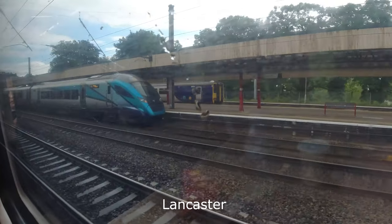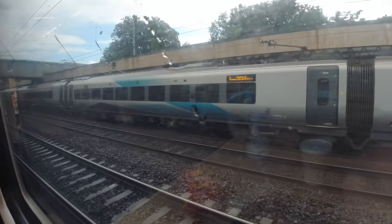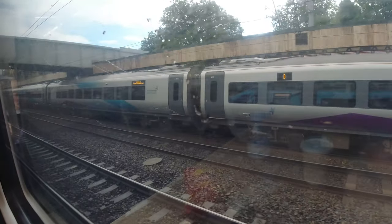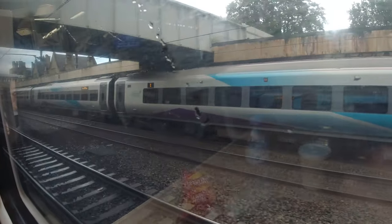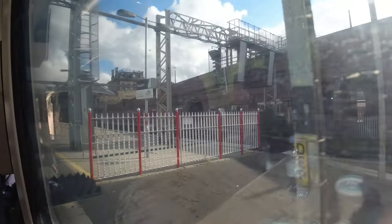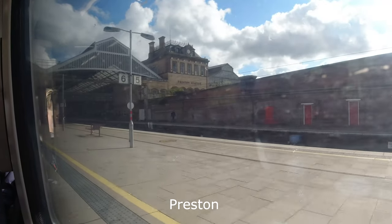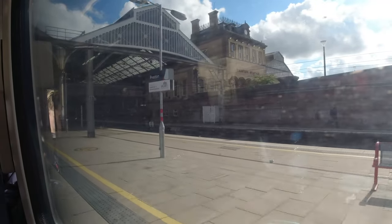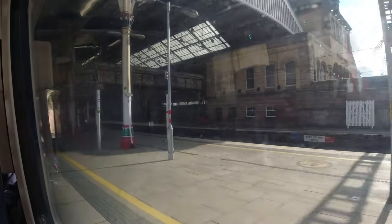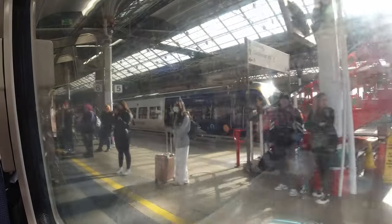Anyway, we soon reached Lancaster, where there was another TransPennine Express Class 397 waiting on the other platform. This one was heading up to Edinburgh, which is the other option there when travelling north up to Scotland. And then after Lancaster, it's about 20 minutes to Preston, which is one of my favourite stations on the West Coast Mainline. And then it's straight down to Manchester really, Oxford Road first, and then my final destination, which would be Manchester Piccadilly.